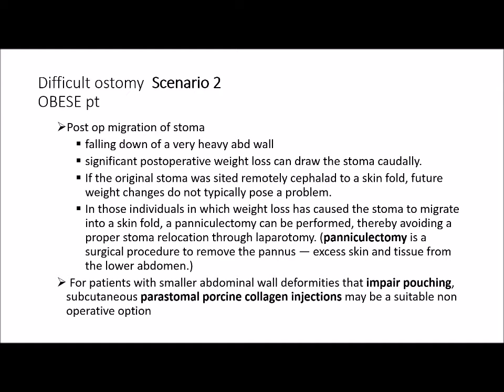Number two, in a patient who is obese, the other thing which is important is that when the patient stands up, the whole of the abdomen falls down. So the stoma may fall down with the standing of the patient. So you have to be very careful when you're positioning the stoma, right? With a heavy abdominal wall. Number two, if the patient loses weight in the post-operative period, again the stoma is going to be drawn caudal. If the stoma was sited cephalad to a skin fold, future weight changes basically do not create a problem. But if it is around the umbilicus or below, remember the whole of it would be dragged down.